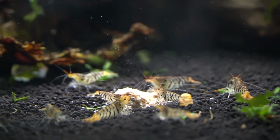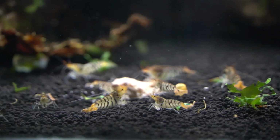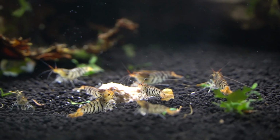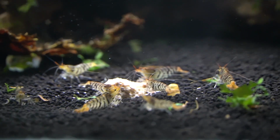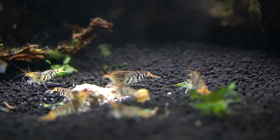The tiger shrimp are doing awesome. Still no buried females, but it really should be any time now. Just have to be patient. They're looking amazing.